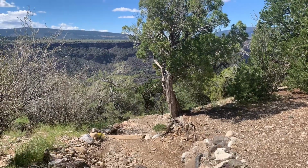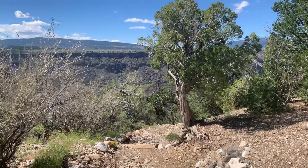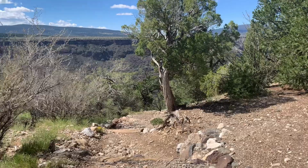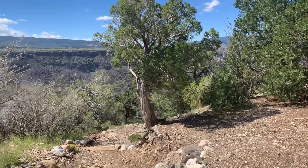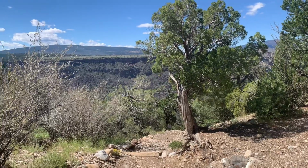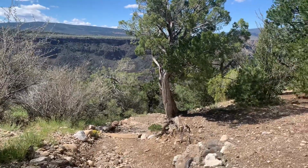But at any rate, we're going to do the Big Arsenic Trail, which we've heard good things about. It's right next to the Big Arsenic Campground, not to be confused with the Little Arsenic Campground. So pick your poison, I suppose. At any rate, let's start our hike.